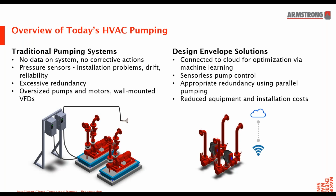So some of the issues that we see in today's industry as far as traditional pumping systems are that there's not much data on the system, and there's not a whole lot of corrective actions that we can take as far as correcting what's happening in the system. So, for example, we see a lot of pumps being left in deadhead or left running in hand mode. And we also hear about the issues with pressure sensors.